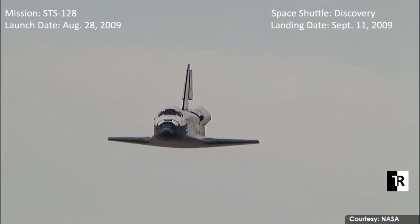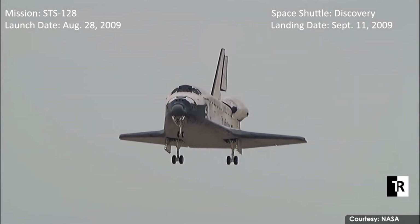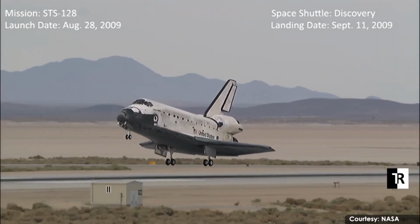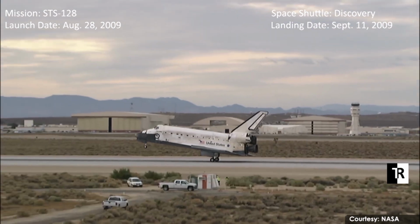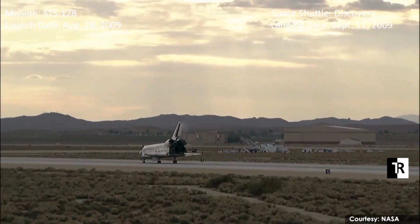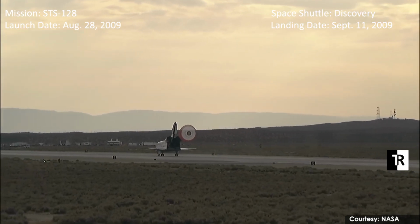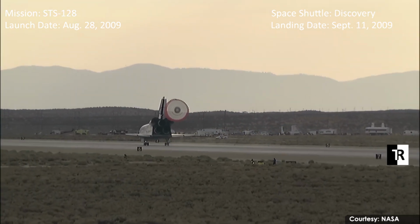The pre-flare maneuver conducted. Landing gear down and locked. Main gear touchdown. Kevin Ford now deploying the drag chute. Nose gear touchdown. Discovery rolling out on runway 22 at Edwards Air Force Base, California, wrapping up a 5.7 million mile mission to resupply and fortify the International Space Station. Tim Kopra, home after 58 days in space.